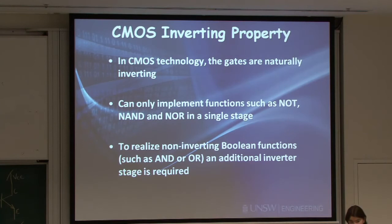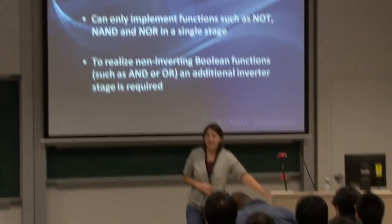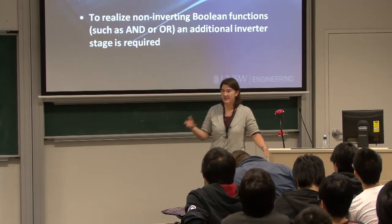So this is a summary of what we've said. It's naturally inverting, so it always gives you the complement of the input. It can only implement functions that have an N in front of it, like NAND and NOR. So in order to have a non-barred function, you need to put an inverter at the end. That's a big pain in the neck, so you try to do everything with NAND gates.